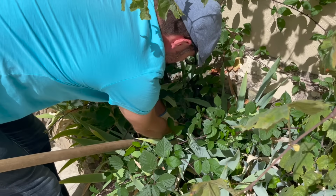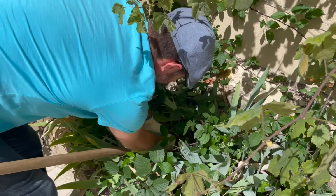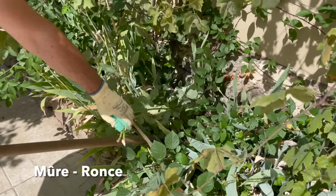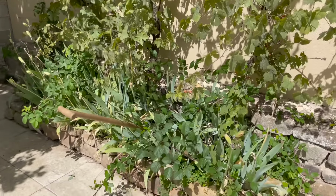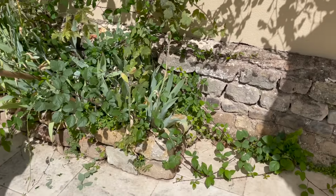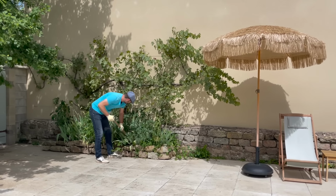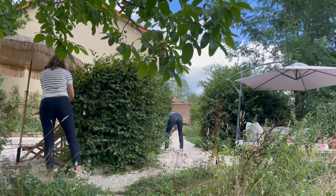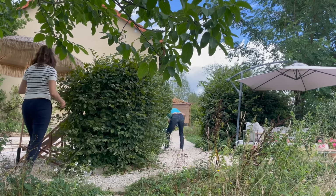We have wild blackberries. I think the word for blackberry in French is mûr, but the ones that grow here are called ronces, and I think it's something like a wild blackberry. It grows everywhere in the garden, it keeps showing up, and it's very difficult to remove, and it hurts. It has a lot of thorns and everything. So we've been doing that, pruning all the hedges, just making sure everything looks nice.